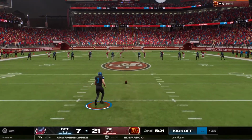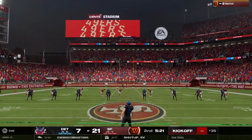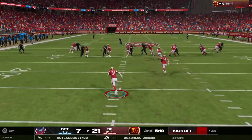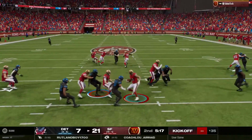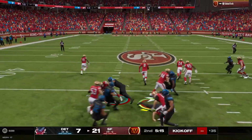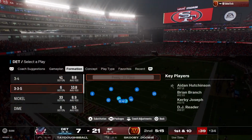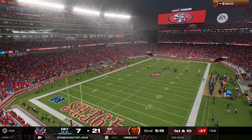Here are the Lions now as they line up and kick this one away. The lane opens here. He's past the 30. And all in all, a pretty solid return. Nearly got it to the 35. They'll mark him down officially at the 34.